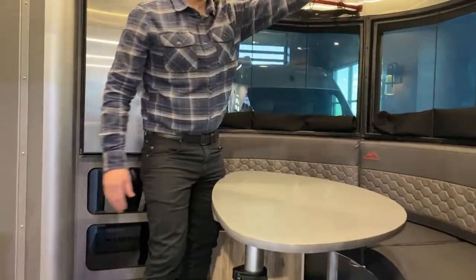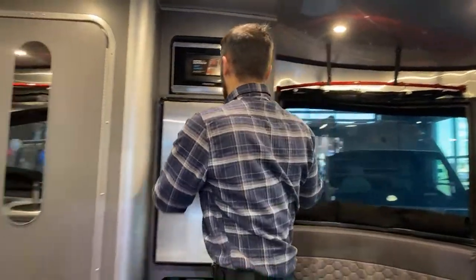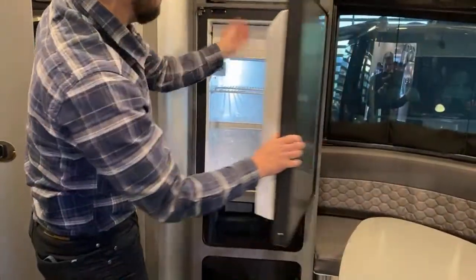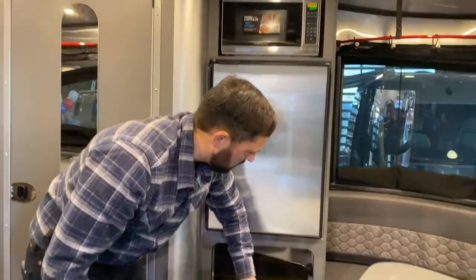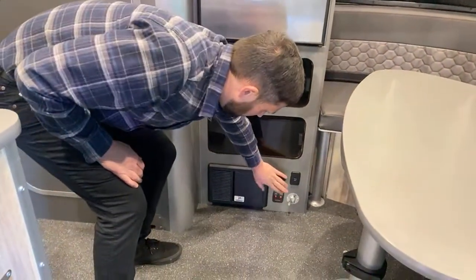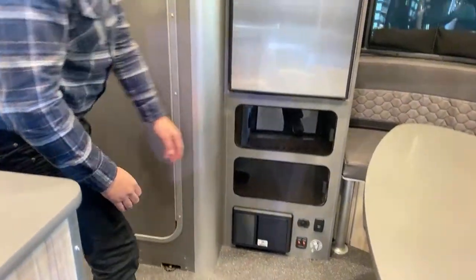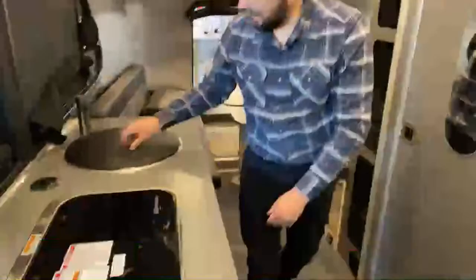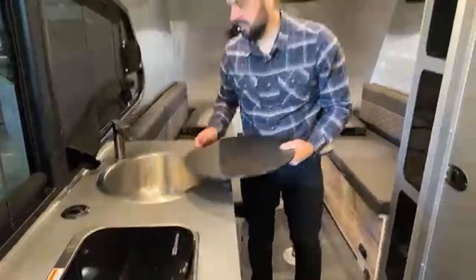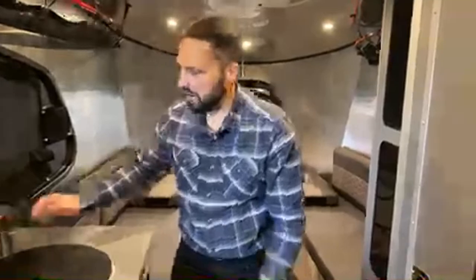You got racks up here for additional gear. Back here we got the Nova Cool refrigerator, compressor style with freezer, regular microwave, storage here, heated tanks, switches here, 12 volt and USB. Over here is the wet bath, mirror so you can check yourself out. Fantastic fan, two burner gas. Hear that? That's thick.